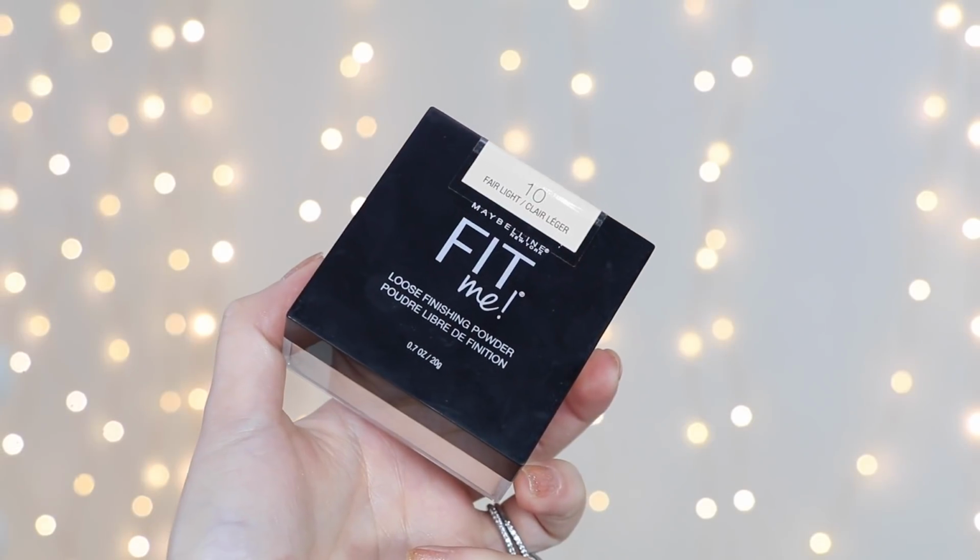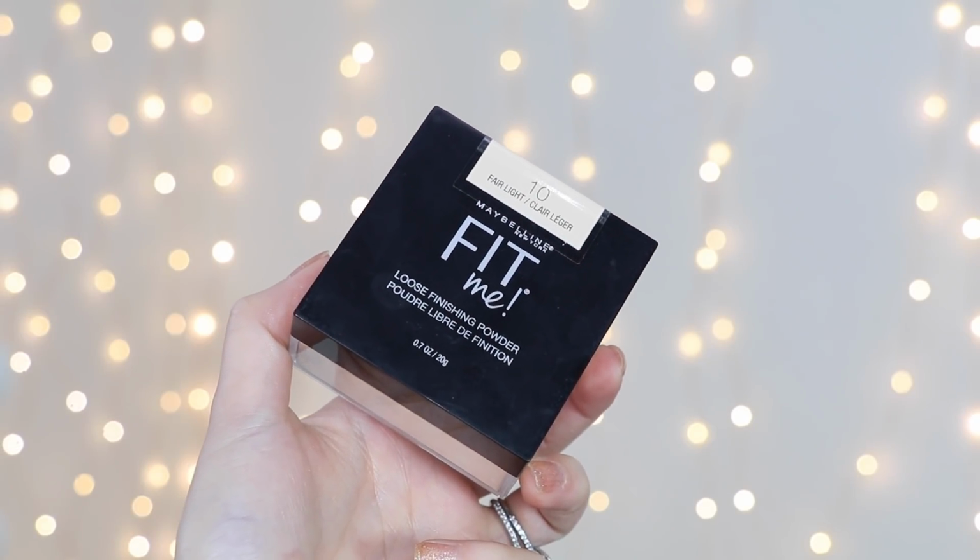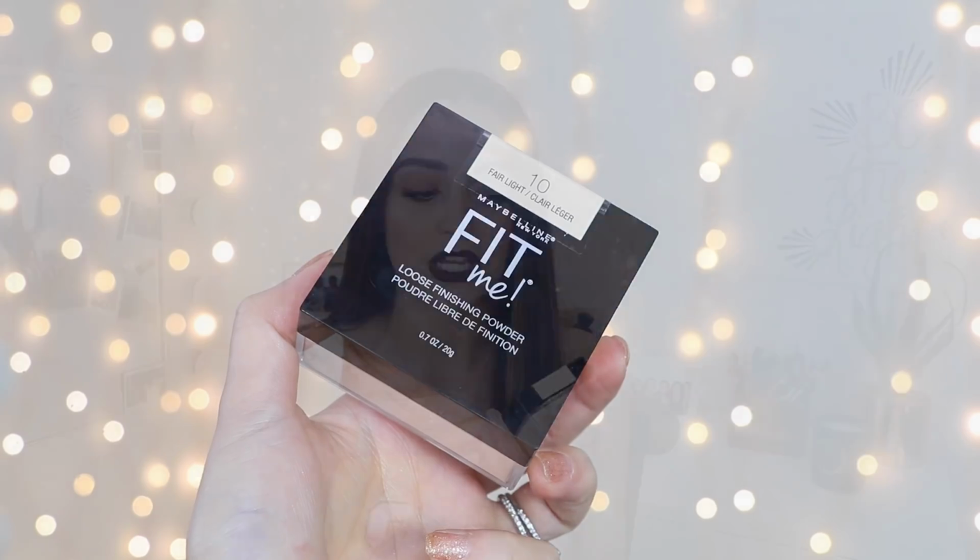I really mean forever. All right, so I have to talk about this powder. I have been using it so much since I got it, and I have a whole drawer full of powders, but recently this is just the one I have been reaching for out of all my loose powders. Because honestly, sometimes I ain't got time for loose powder, and I will use pressed powder, but whenever I've been using loose powder, this is the one. It's the Maybelline Fit Me Loose Finishing Powder, and I have the shade Fair Light.